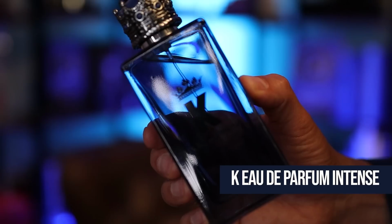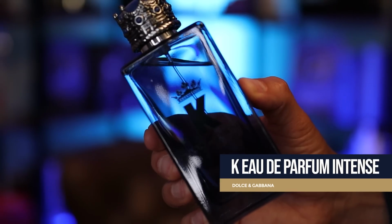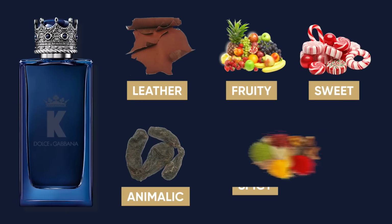But if you want something a little bit more unique, still a crowd pleaser, check out Dolce & Gabbana's K Eau de Parfum Intense. Leather, fruity, sweet, animalic, warm, spicy with woods. This fragrance right here is the third K fragrance and, in my opinion, the best.